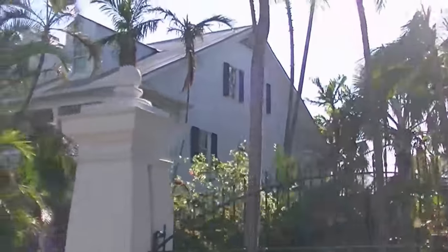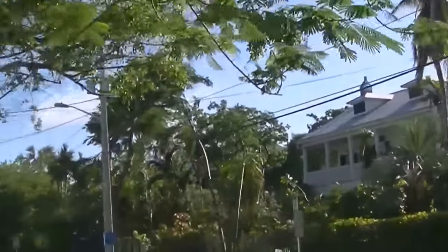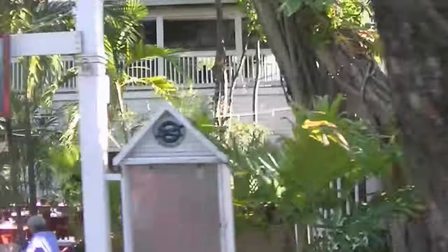There we go. Coming up on the right-hand side, guys, you're going to see the birthplace of Pan American Airlines. The first commercial international flight in U.S. history was booked in this building back in 1927, from Key West to Havana, Cuba.